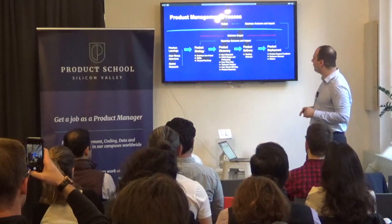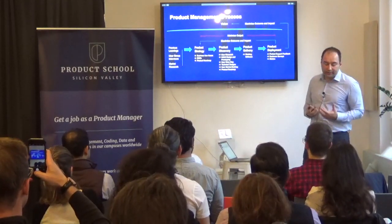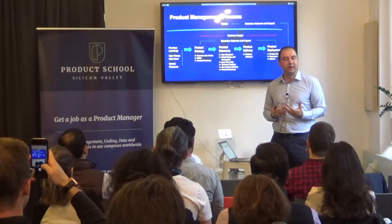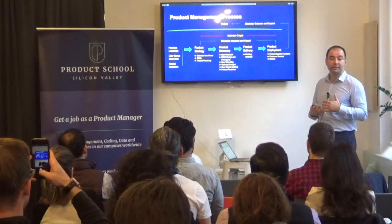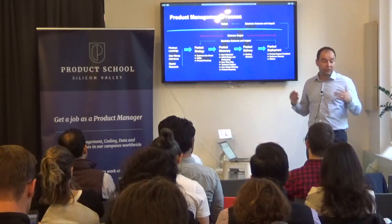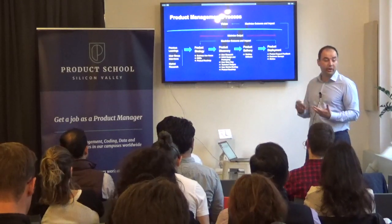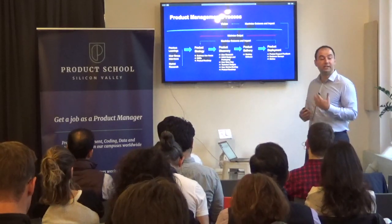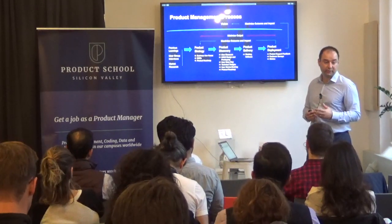The next step in the product process is product discovery. Product discovery is identifying what to build, right? So you have a number of business cases, and now you're going to ask, all right, where do we start? So you start a discovery process, which usually starts with user research and ends with a detailed product roadmap for a number of iterations or sprints, right?